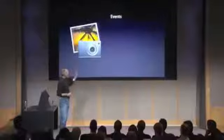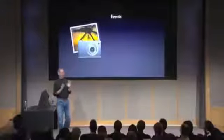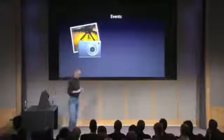What if I go on a weekend ski trip and I've got 3 or 4 days worth of photos, and it's really just one event, but it shows up as 3 or 4 events? I can select them all and hit the merge button, or I can just drag one into the other and merge them into one event. So it's very easy to manage these events if you happen to have 2 things happening on the same day or a multi-day event. Very easy. So the first thing, the biggest thing, is we've added events. And when you see this, I think you're going to really like it.